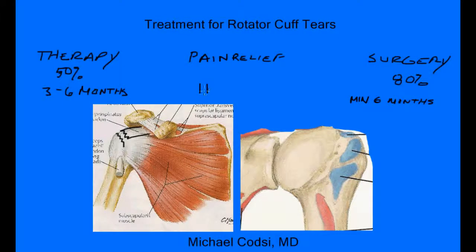So if your main concern is not just pain relief, but healing of that tendon, this is a whole different ball game. If you want this tendon to grow back to this bone, it will not do so on its own, because see this muscle here, it only pulls in one direction. All these fibers pull this way, and it pulls that tendon away from where it's supposed to heal. So it will not heal on its own, and the only way to get it to heal is to do surgery. So surgery is the only way this will heal.